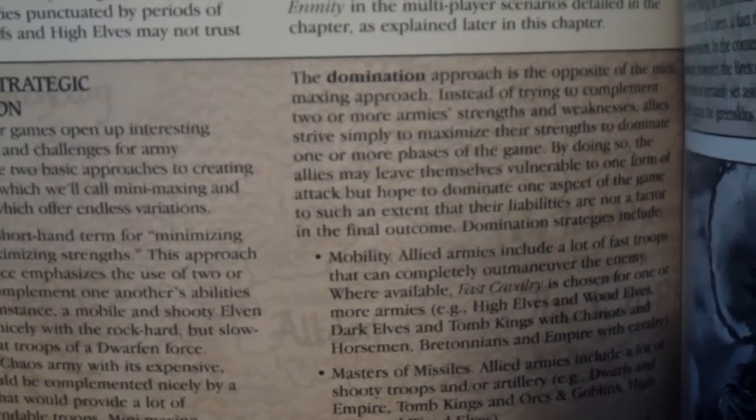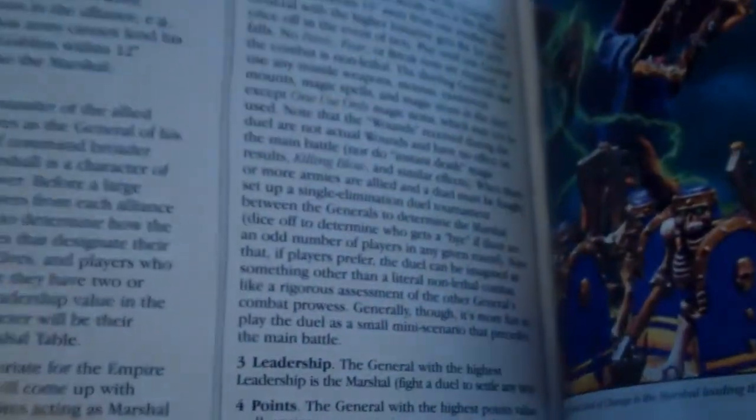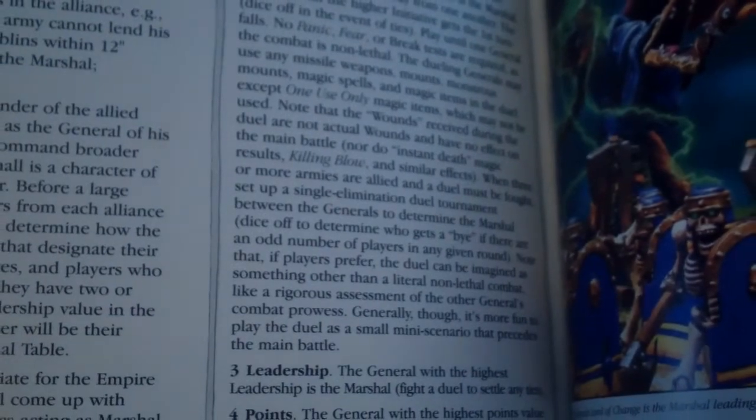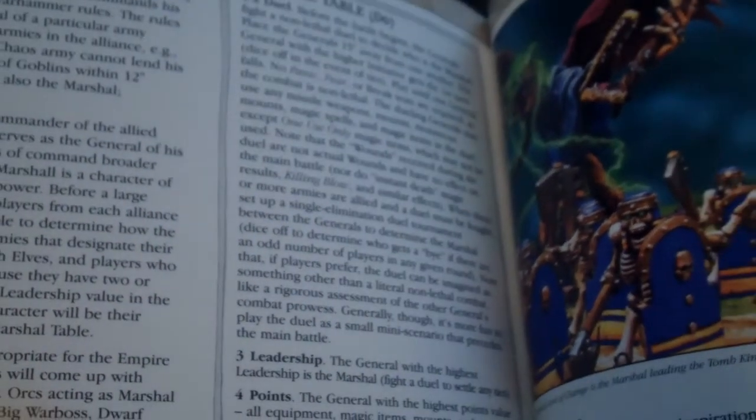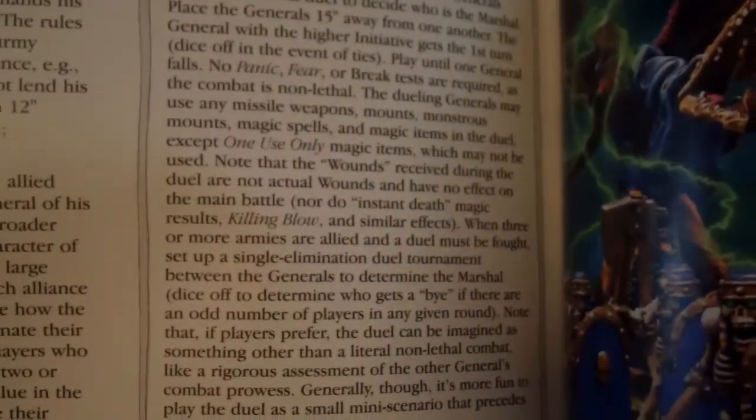You go all out with heavy infantry or something. And he just gives advice on how to consider doing this, and the risks of going in one particular direction. If there's two armies that are going to be allies, they give options for starting off with a duel to see who's the commanding general, and what that means. And then you've got some scenarios in here.